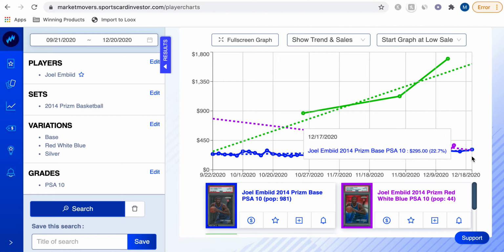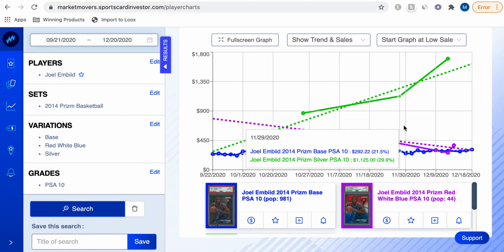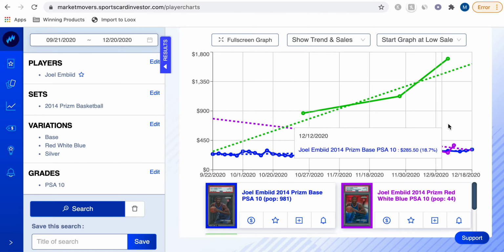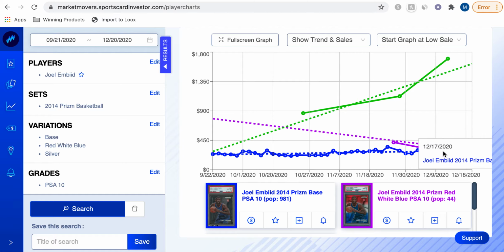And if Harden goes there, boom, the card's just going to go up instantly just because of that. His cards have been remaining pretty flat, although his Silver back here in October was 866, then 1125, and the latest sale looks like it was about a week ago, 1700. That's quite a nice rise, right?